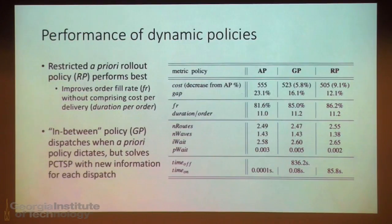You can also see that the policies on the right here, and sorry, the laser isn't working, FR is the fill rate. This is the fill rate here. So more orders are getting fulfilled when we use the rollout policy versus the a priori policy. And notice that the next line, the duration per order, that's sort of the cost per delivery. Okay, and notice that that's not increasing very much, but we're driving up the fill rate. So we're basically making better vehicle utilization decisions with our rollout strategy.